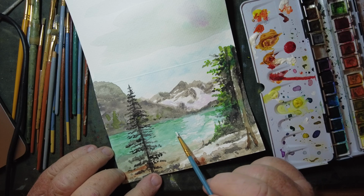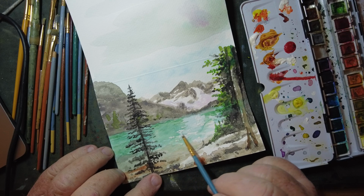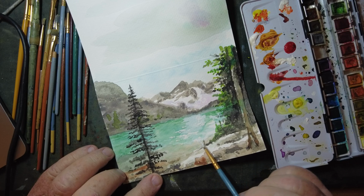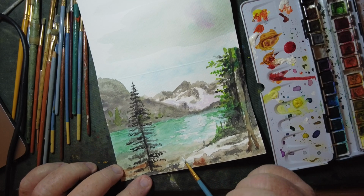But I think this is giving a little bit of a hint of motion in the water. This is a very still lake anyway. I don't think it had waves. But still, you know, all bodies of water have ripples in them, so I think that's all I'll do there.